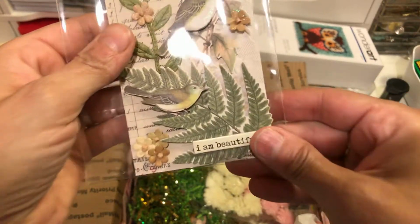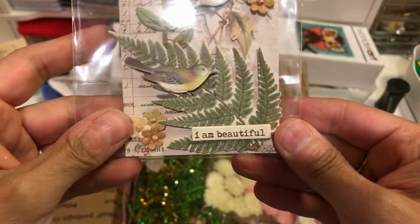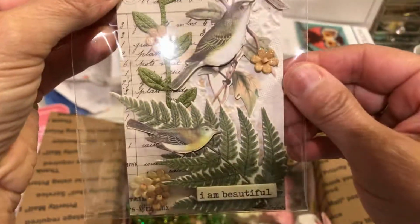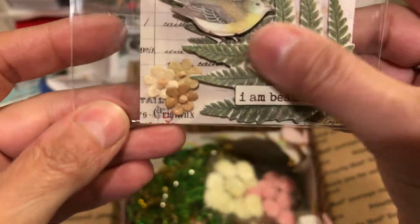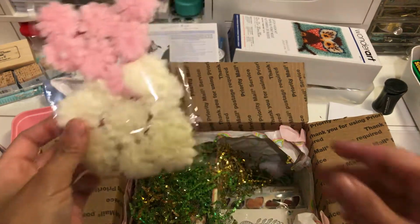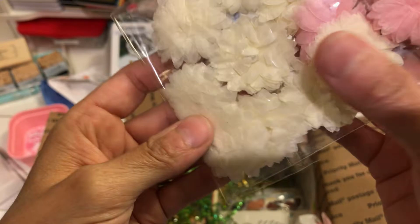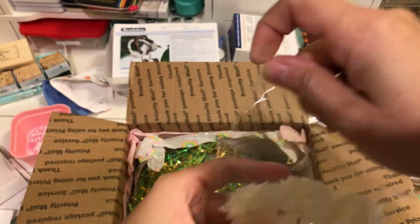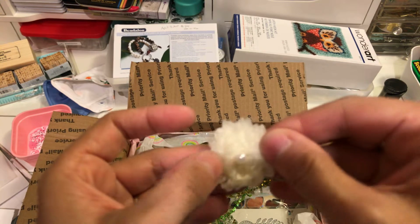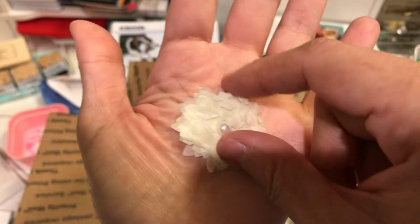Oh, she made me another tag. So pretty. Oh, and it's dimensional. The birds are dimensional. It looks like Tim Holtz paper. So pretty. I have the other tag hanging in my little, and some flowers. I wonder if she made these. Or she bought them. They're so pretty. They look very delicate. Let me open one up and show you. Look how pretty. With the little pearl in the middle.